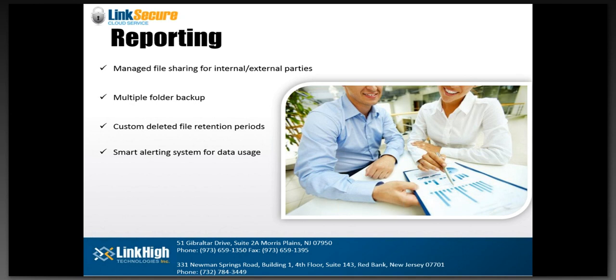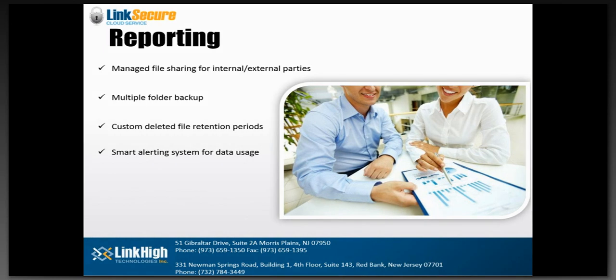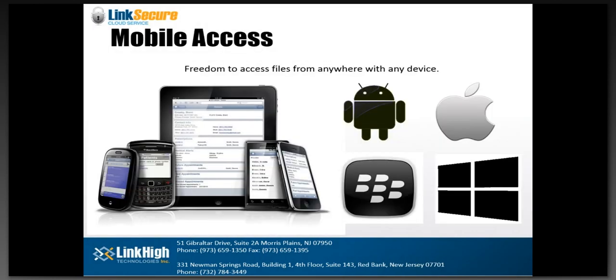Mobile access, it works on any Apple device, iOS. It works on Android, Windows, all flavors, XP, Windows 7, Windows 8, and it works on Blackberries currently as well.